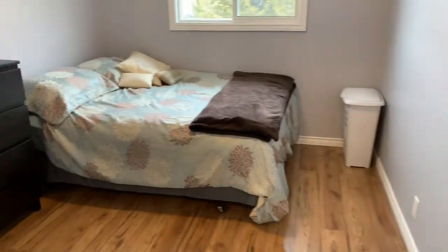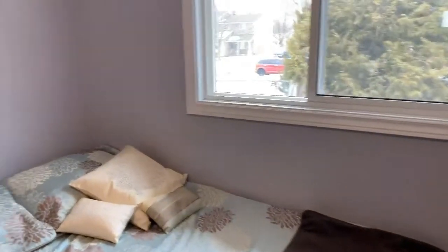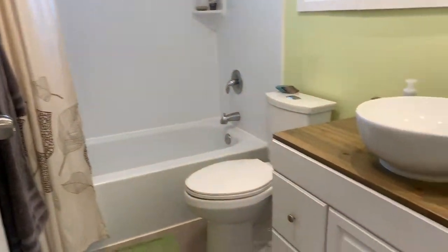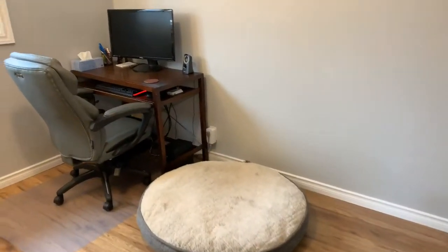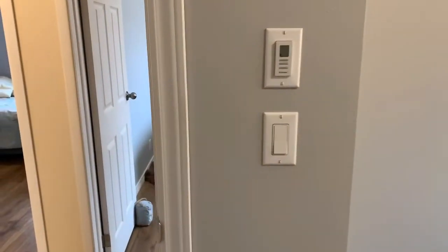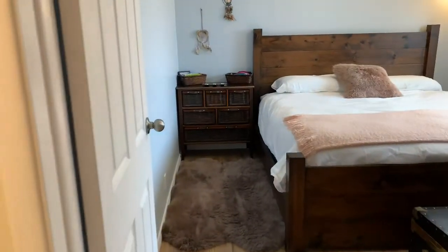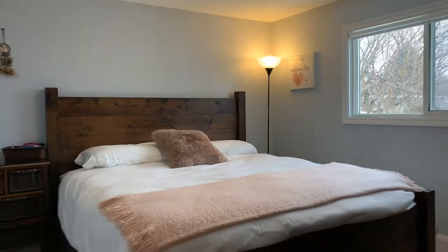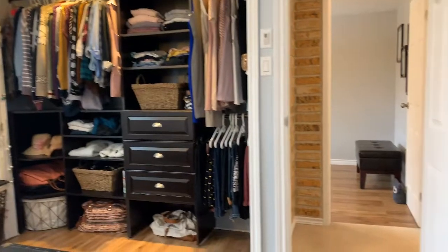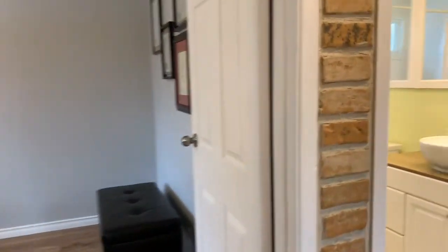Bedroom number one. Good sized rooms, all with closets. Four piece bath with upgraded fixtures. Bedroom two. As you can see, it is baseboard heat, but they've upgraded the baseboards. They have electronic thermostats in all the rooms. And their primary heat source is the natural gas fireplace. Very economical to heat this property. Nice big window view into the backyard for bedroom number three. All right, folks, we're going to pause here and get you into the lower level.